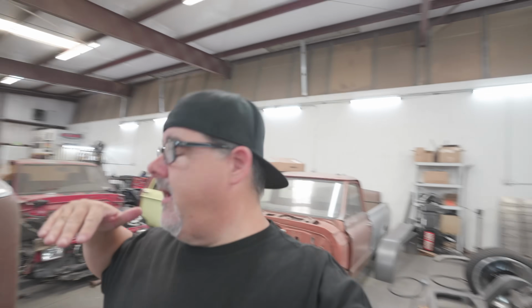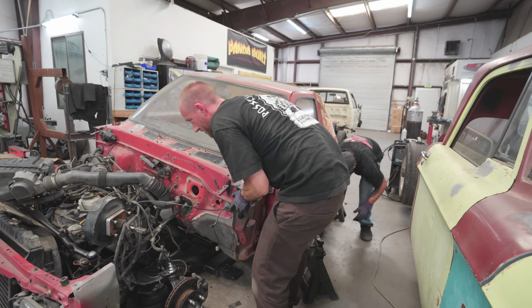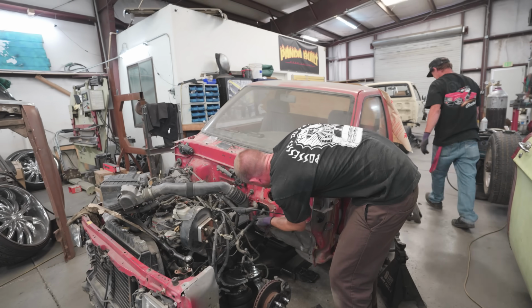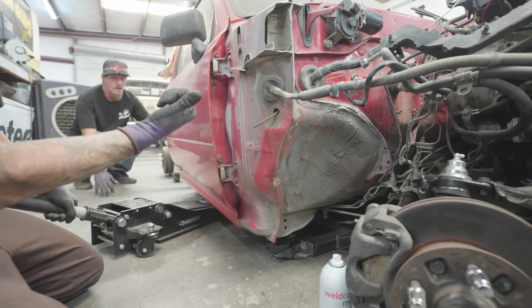Front body mounts are getting put on. The cab is about to get set down for the first time to see where we have to trim for the transmission. Okay. Oh, is that the door shutting? Bring the cab forward. Oh, just kidding. I'm doing it. Right. Yeah, I'm getting it. Got it. It's gone.